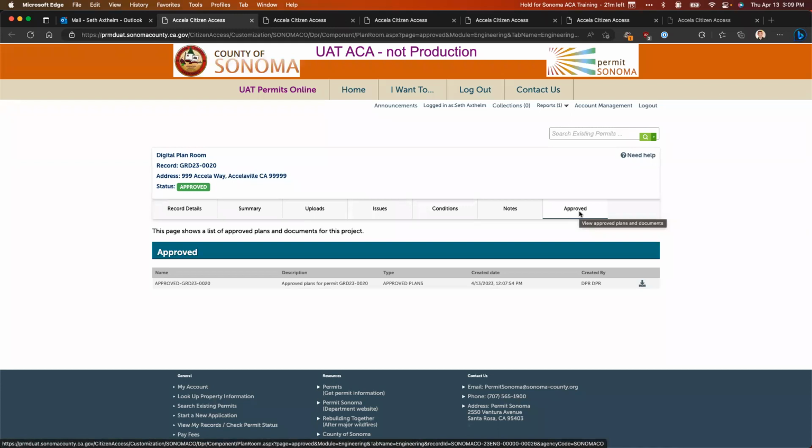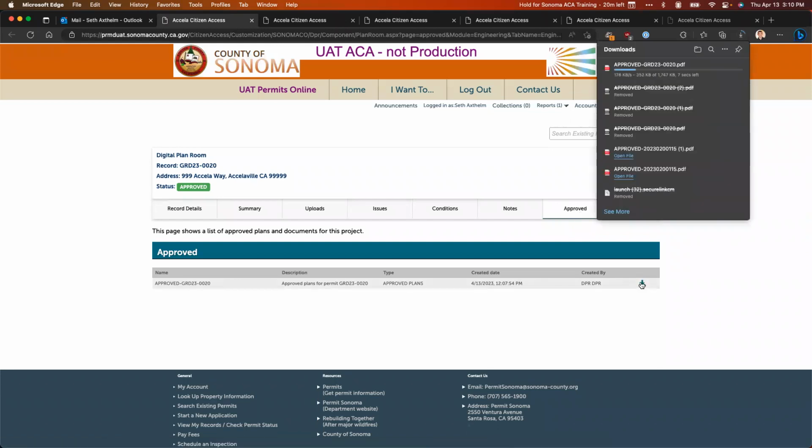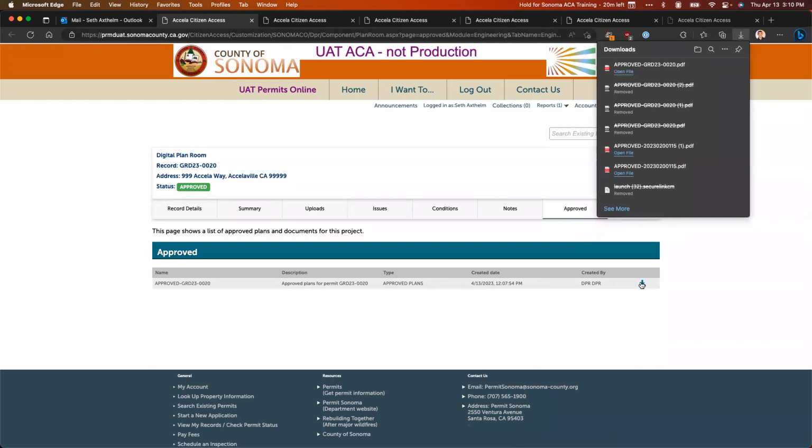So you're probably very familiar with the attachments section on your application. That will continue to have all the documents that you uploaded, even if you uploaded them through the digital plan room. So you could, in fact, get your approved documentation, your approved plans, as well as approved supporting documentation that might have been stamped. You can get those under attachments, but we also have this extra area called approved, which makes it very easy for you to find those approved documents. And from here, you can download. I'll go ahead and download this.